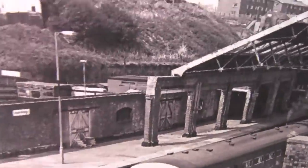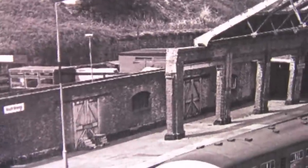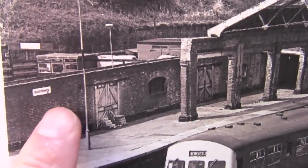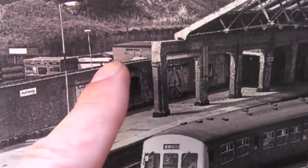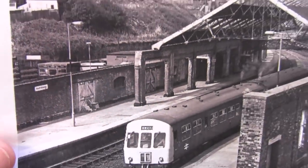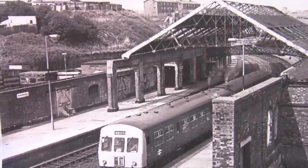Yet again, this photograph just shows you more of these large windows. So there must have been more of them all the way along here, just letting light in, because you can imagine that roof following it down to that brick edge. Now this photograph, I've used quite a lot over the building of this station.